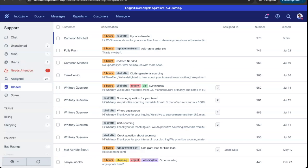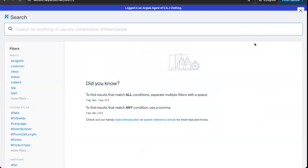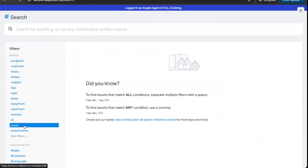And let's say that you're here in your closed folder looking for a past conversation, maybe because it had a really good answer to a similar question that you want to reference. You can use the search bar to look for it. So to get there, you can click on this magnifying glass on the top right-hand side of any screen in Help Scout. And then over here on the left, you'll see a bunch of different filters that allow you to really dig in and help you find the exact email you're looking for.